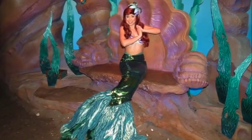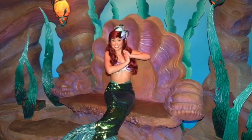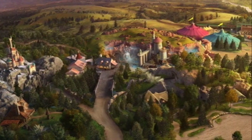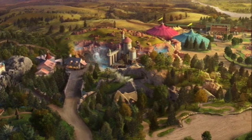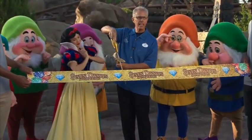While all of said attractions and restaurants were well received, the most anticipated attraction of the expansion would not be opening till much later on. On May 28, 2014, the Seven Dwarfs Mine Train made its debut, and since then, it has had extremely long wait times and high FastPass demand.